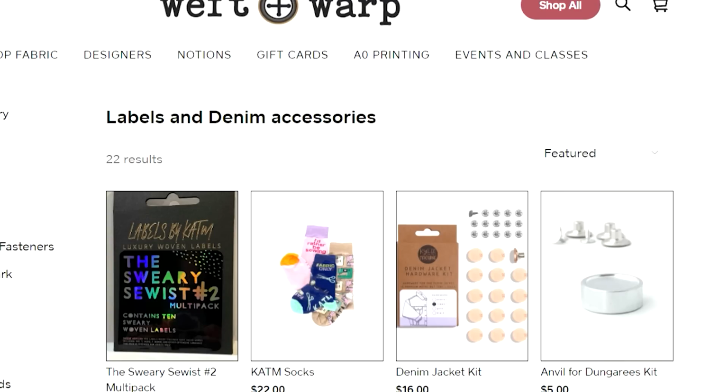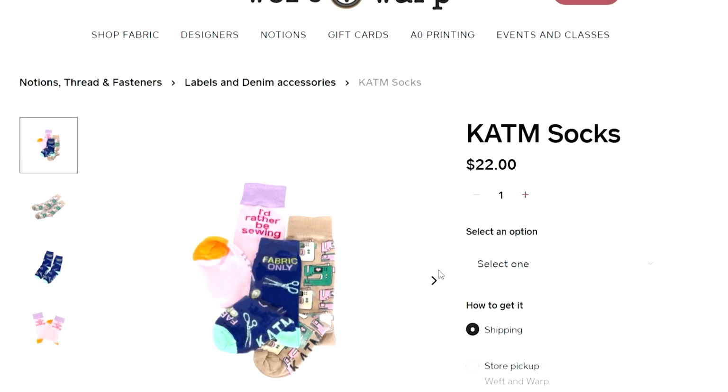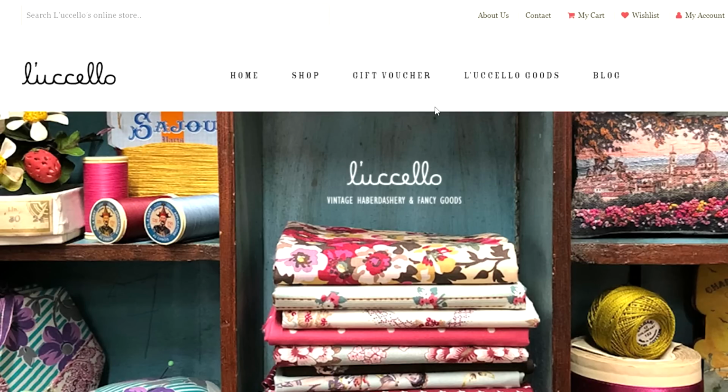I know on Weft and Warp they do have the Collie and the Machine labels, and also the new Collie and the Machine socks they've got out with all sewing themed socks. Just beautiful. And don't forget too, you can get the Collie and the Machine collector tins if you're wanting to keep your labels in those tins. That is a really gorgeous idea to keep them so they don't go floating around.